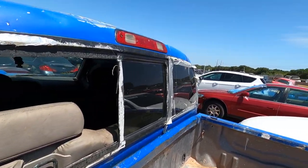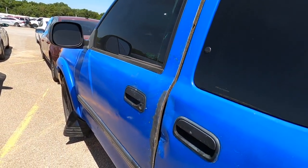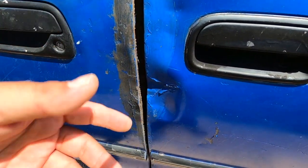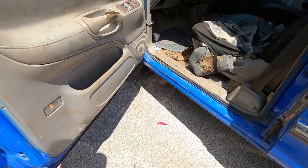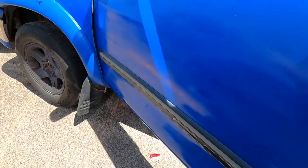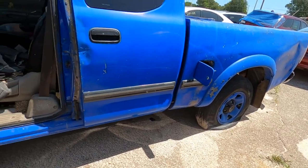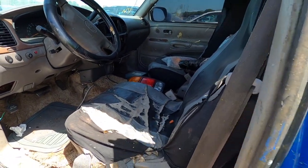All of the glass back here is pretty much gone, busted out, missing. Somebody obviously pried the door open here with some kind of a crowbar or something. And we have a black wheel here. So you have a black wheel, a factory colored wheel, and I think one or two blue wheels. Next, the interior.